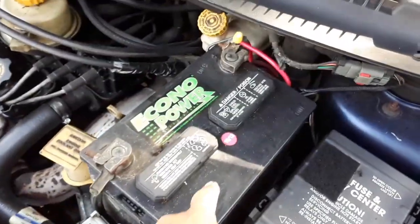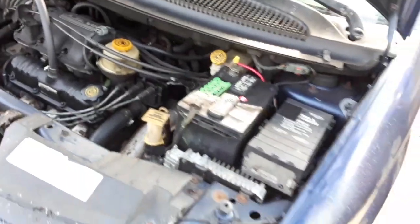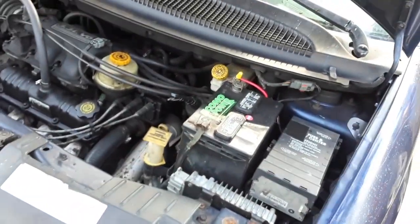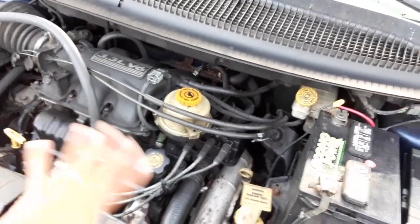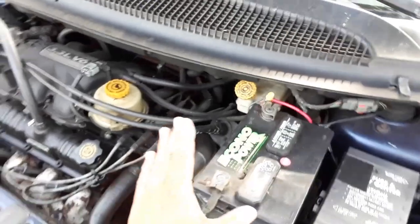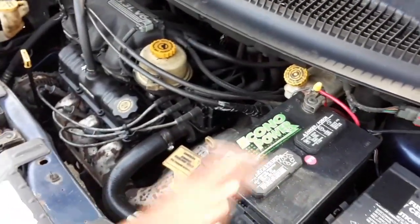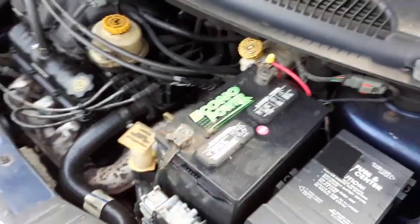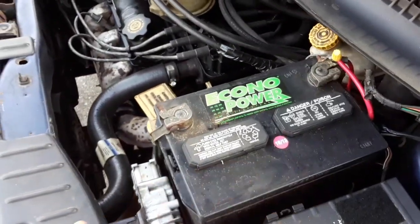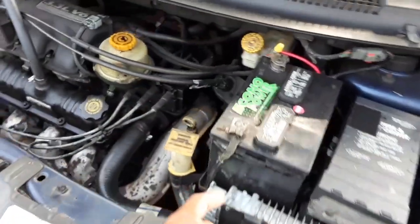It's like 6. I don't know if you can see the date on here. It says 1013. My son and his friend, who's also a mechanic, when they were working on Blue's injector not firing, remember cylinder number 4, were having all these issues, they ended up giving me a replacement battery because they said my other battery was shot. So they gave me this one, which is, as you can see, 6 years old.